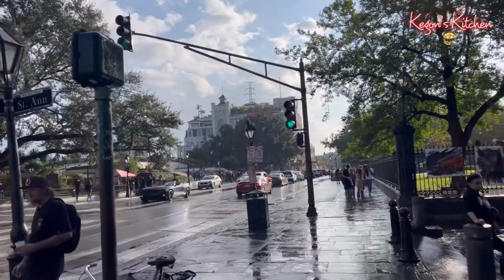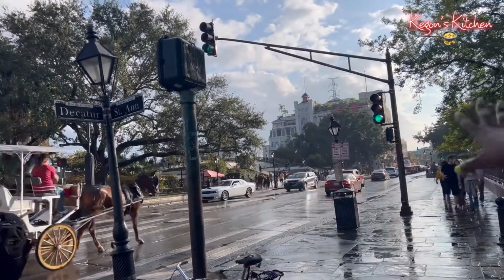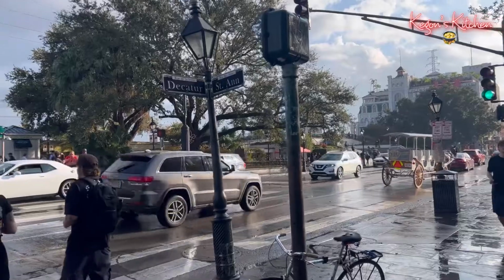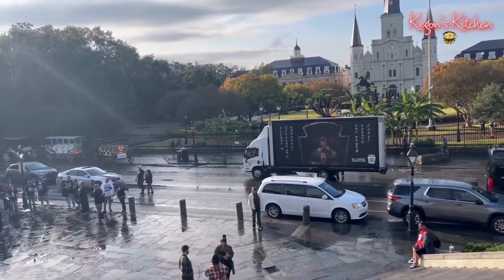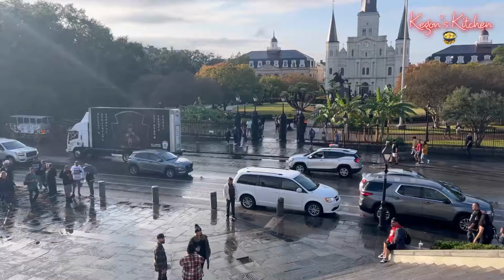The Mississippi River is on that side? Okay. See over there. And on the steps you normally see entertainers over there. All right, guys, so we're gonna climb up on that little step right there and take a look at the Mississippi River. Jackson Square is a historic park in the French Quarter of New Orleans, Louisiana. It was declared a National Historic Landmark in 1960.